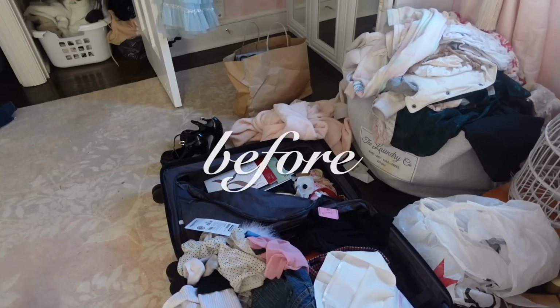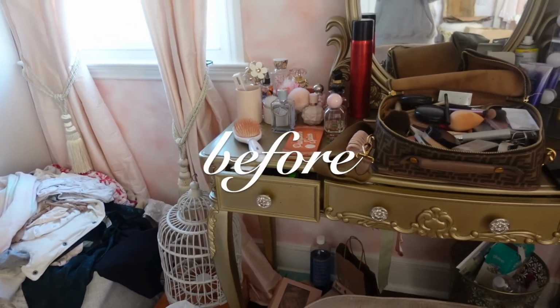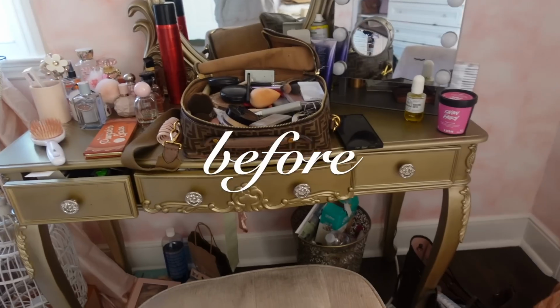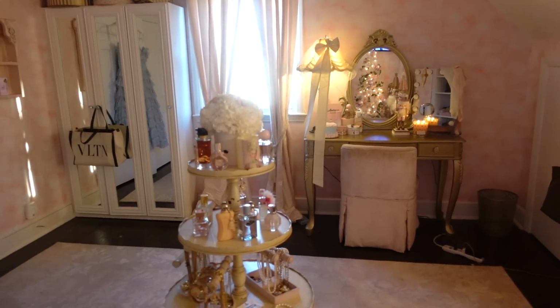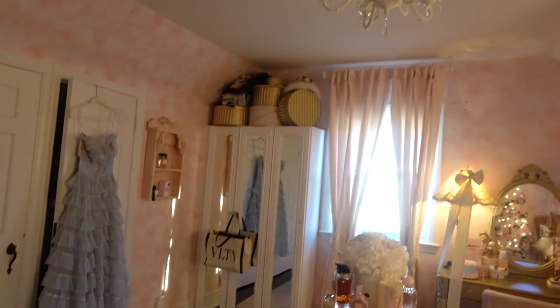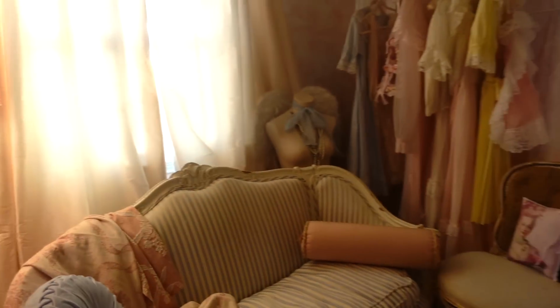Wow. I can't believe this was such a mess yesterday. I love it in here. I can't wait to do my bedroom next.